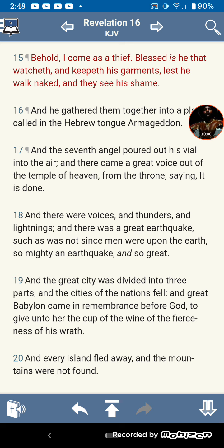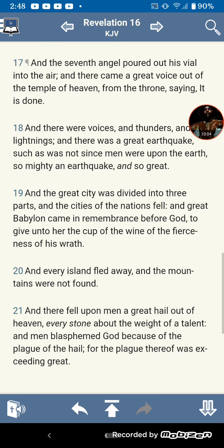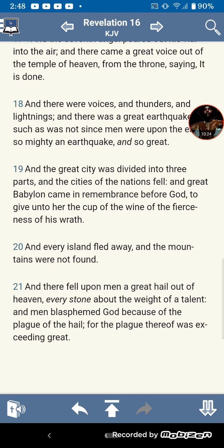And the seventh angel poured out his vial into the air, and there came a great voice out of the temple of heaven, from the throne, saying, "It is done." And there were voices and thunderings and lightnings, and there was a great earthquake, such as was not seen since men were upon the earth, so mighty an earthquake, so great. And the great city was divided into three parts, and the cities of the nations fell. And great Babylon came in remembrance before Yahweh, to give unto her the cup of the wine of the fierceness of his wrath. Okay, Babylon is destroyed.